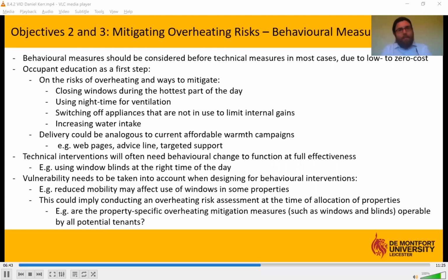And again, it's important to take vulnerability into account. Social housing tends to house vulnerable populations or more vulnerable populations than other tenancy types. So what could be done about that? We could look at an overheating risk assessment methodology, for example. At the time of allocation of properties, we could look at, are there any property-specific overheating risks? This could be done by the local authority, and then that could cause tenants to be more informed about the overheating risks they may face and the mitigations that they could take.